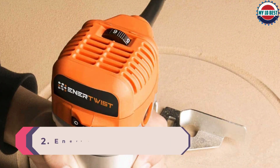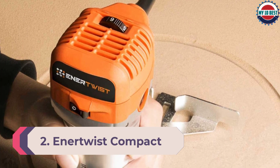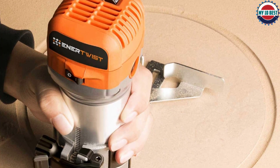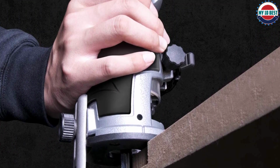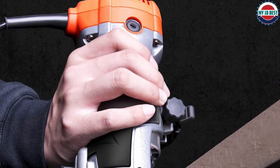Number 2. Enertwist Compact Wood Router. One of the best wood routers for the money is the Enertwist Compact Wood Router, a smaller unit that provides a constant running speed of 10,000 to 32,000 RPM. This helps the router make precise and clean cuts, giving your project a professional look. For the price and size, this is a great buy for the casual woodworker and domestic projects.